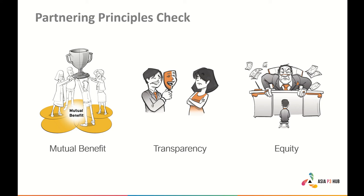Equity. Equity is distinct from the word equality. Equity here means equal right to be at the table and recognition of the contribution of all partners. Another word to describe equity is justice. In power dynamic, it means that conscious effort should be made to give space to the partners that don't have power or less power, maybe because they are a small organization or they don't have as much resource as the other partners. So by ensuring equal footing, everyone in the partnership feels respected.